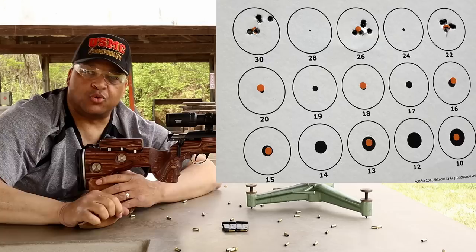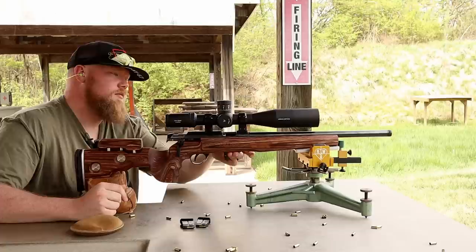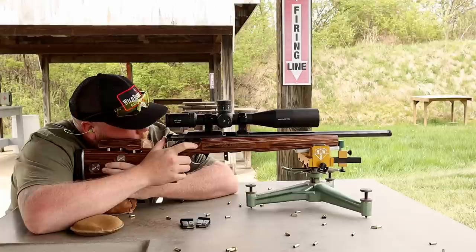All right, folks, here we go. John, your turn, buddy. He's doing five on each. Yes, sir, five on each. Small dot target. I think I was trying to focus too much on hitting that orange target. My groups opened up a bit. Rack it like you mean it, so it ejects good. It's still getting broken in new.